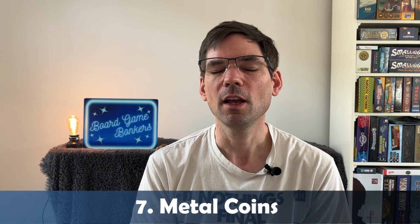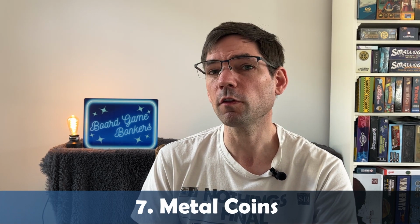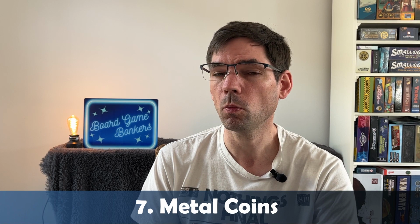And I much prefer using metal coins than plastic or just cardboard chips. It just feels better and it just gives it an aesthetic upgrade. So I highly recommend investing in coins if you can get them. They're relatively cheap, £15 to £20, and it's definitely worth an investment. You only buy them once and they will last.